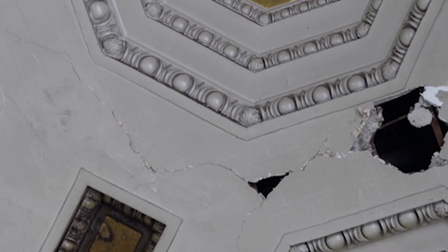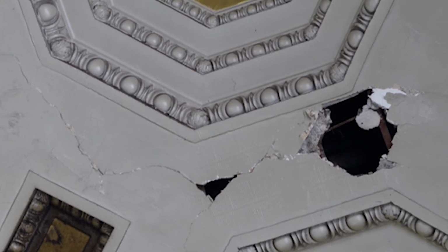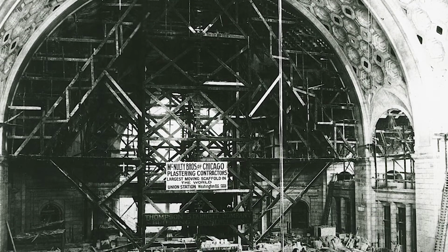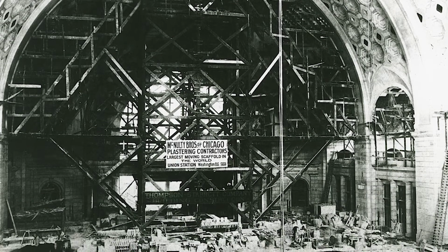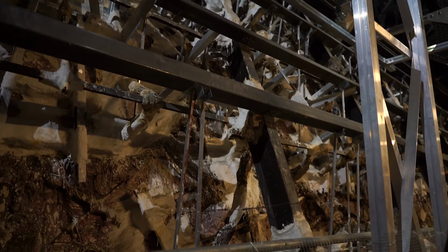One of the things that immediately came to my attention was some cracking in the plaster ceiling in the main hall. Here at Union Station, because it was a vaulted structure, it wasn't really supported like an arch would be supported. It was supported more like a hung structure with all the wadding, which was unusual.